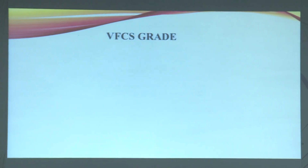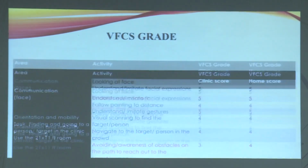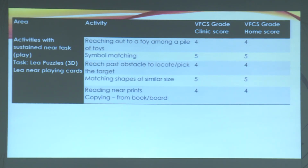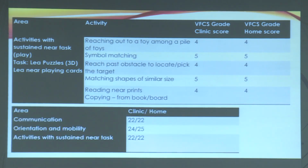Okay. So if you look at the VFCS grade and apply it for this child, and you break it down into communication, orientation, mobility, task, etc. Where does this child fall? Establishing eye contact is a bit poor. Avoiding obstacles on the path and reaching out to the target and person is also a bit poor. Other things were okay. Activities with sustained near task, remember, we talked about both for playing and for writing, etc., all seemed okay. With the Leia puzzles, Leia near playing cards was all okay. If you overall look, this was the score.